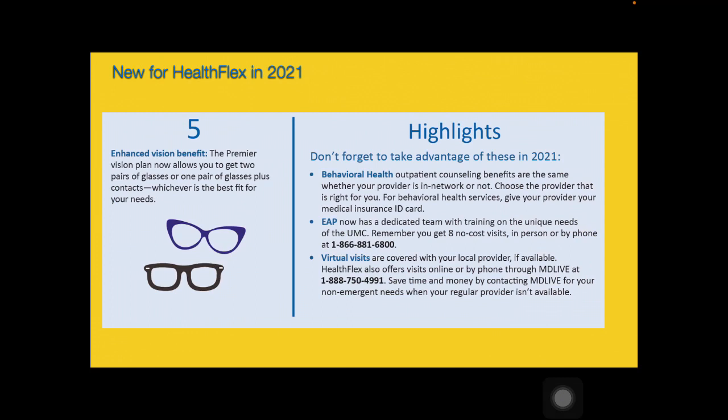And the fifth thing that's new for HealthFlex in 2021 is an enhanced vision benefit. The Premier Vision plan now allows you to get 2 pairs of glasses or 1 pair of glasses plus contacts. So now you can do 2 pairs of glasses if contacts are not needed for you.